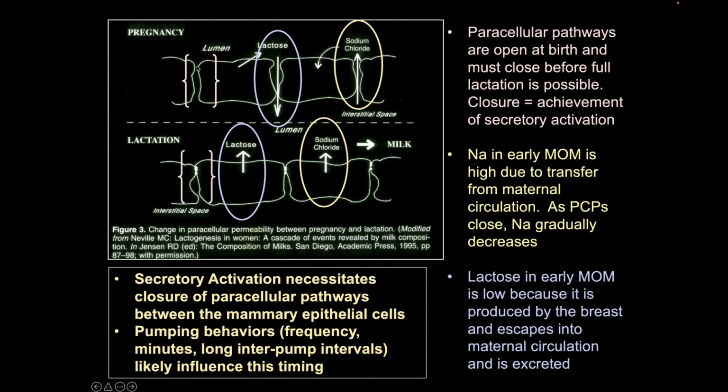Now, why is that important for lactation, and what can we do about it? Well, the first thing is that one of the main components of milk that is secreted for nutrition is lactose. Lactose, because of its osmotic properties, once it's secreted by the individual lactocyte, readily crosses back into the maternal circulation and is excreted in the mother's urine, in such a way that the use of 24-hour urinary lactose measures was an early measure of secretory activation some years ago, before we developed other ways that were less cumbersome for the mother to be able to collect samples for us.